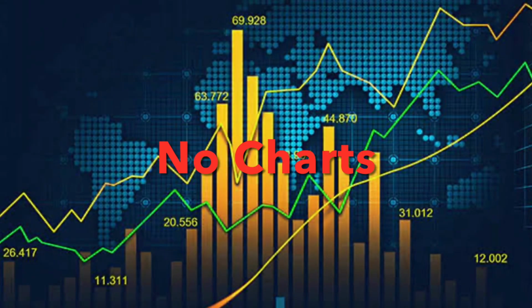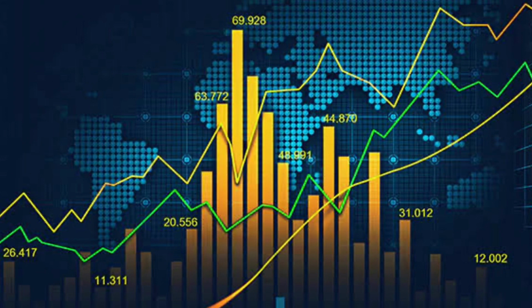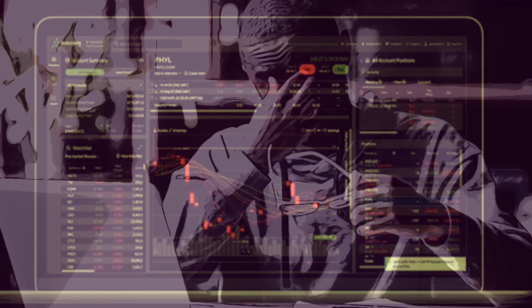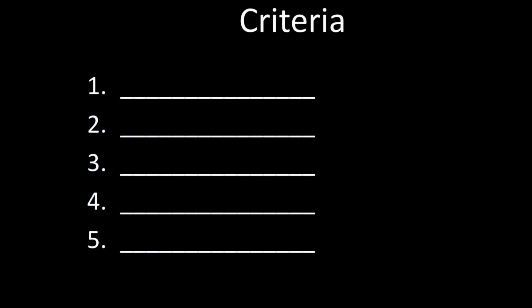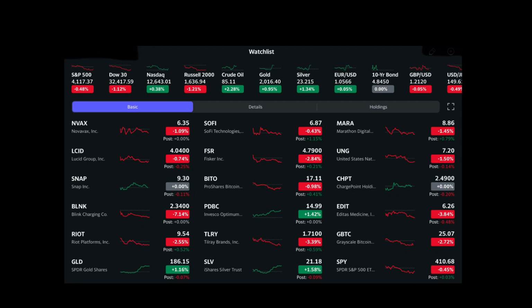I don't use charts. I don't use fundamental analysis. I don't use indicators or signals. And I definitely don't sit in front of a computer screen all day to watch the market. I simply choose a stock from my watch list. I do have 5 criteria for choosing stocks to make my trading list. I will not reveal what my criteria are, but if you examine my list, you may be able to figure out the criteria for yourself.